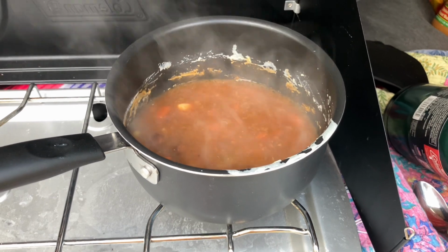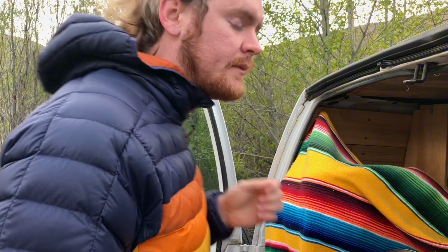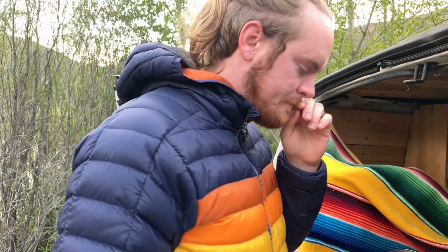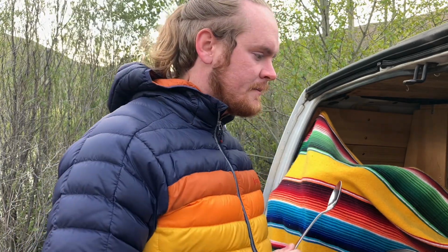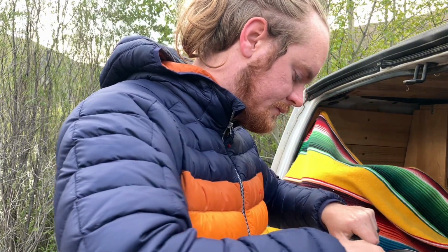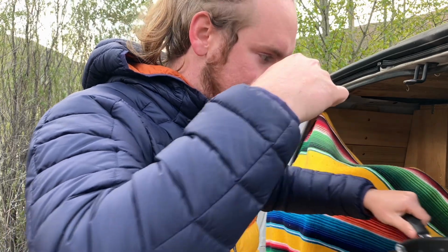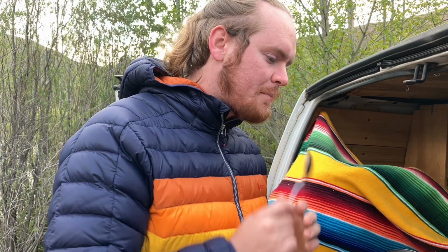Oh yeah. Dinner is served. Some of you may know the feeling, but there is a unique experience of eating a hot meal, dinner, on a cold evening in a beautiful natural area. There's nothing quite like it. Delicioso.